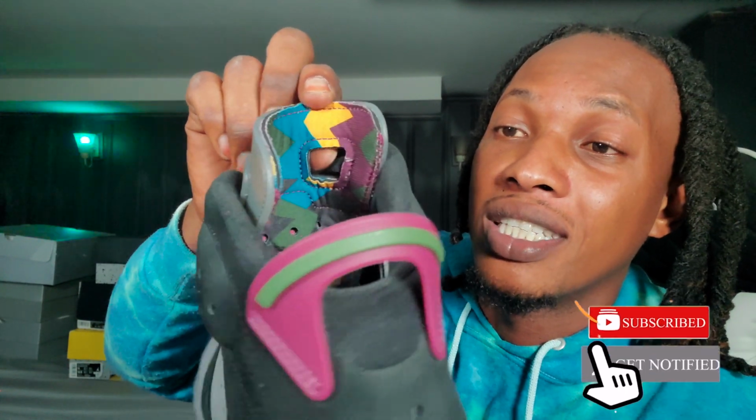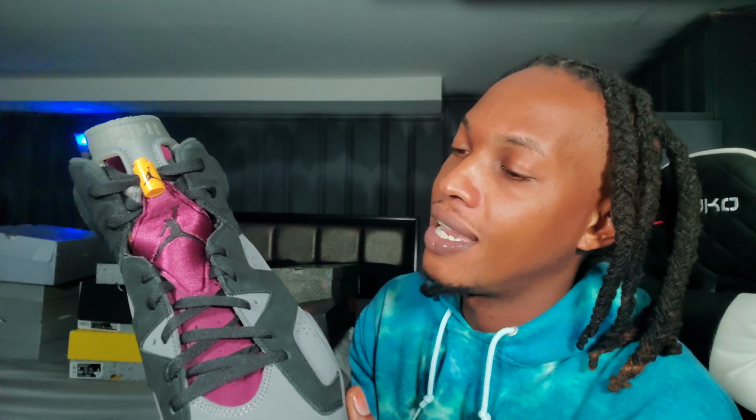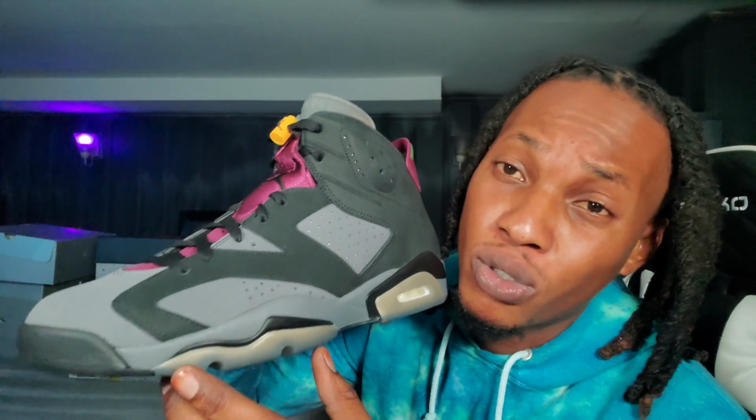The Bordeaux 6, nice, clean. I got a fit for this, a complete fit. I don't know why I haven't worn these shoes as yet, but I'm in no rush because it's got to be the right time. You don't just want to put this on to go anywhere. So nice, clean. And look at it, you have the trim beneath the O's. The shoe was put together real good. I love the shoe. And the Jordan 6 is in my top 3 Jordans.